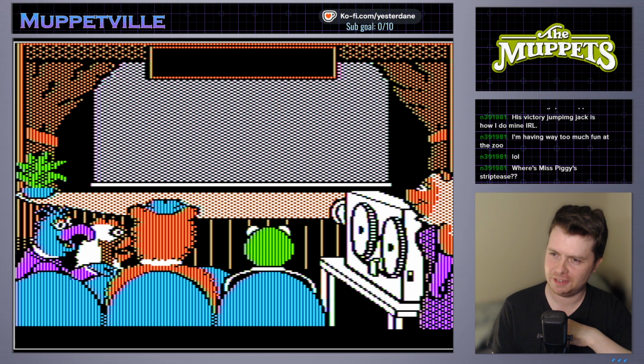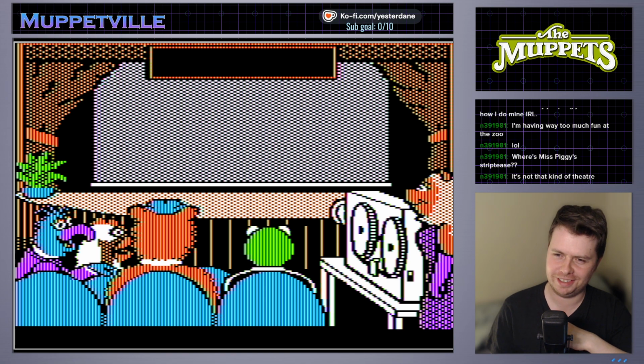It's Miss Piggy's striptease. Not in this game. Not this time. What happens on the boat stays on the boat. It's not that kind of theatre. Exactly. This is a respectable theatre. Muppetville is very respectable. Apart from it's got shapes in its suit for some reason.